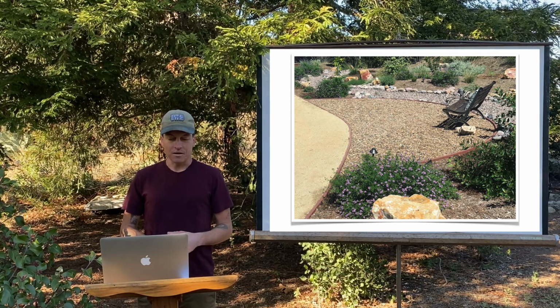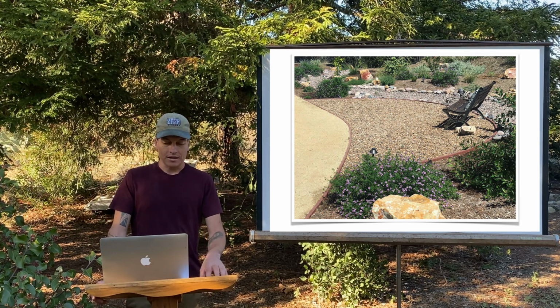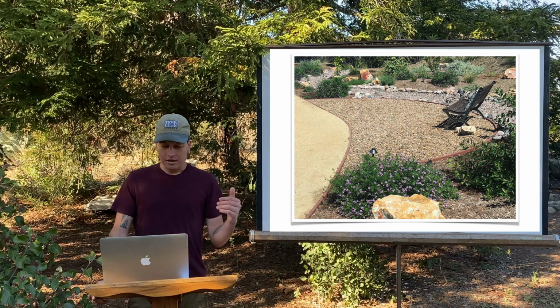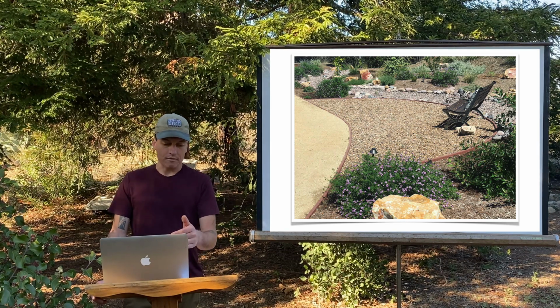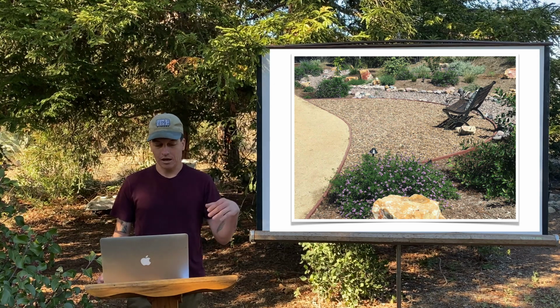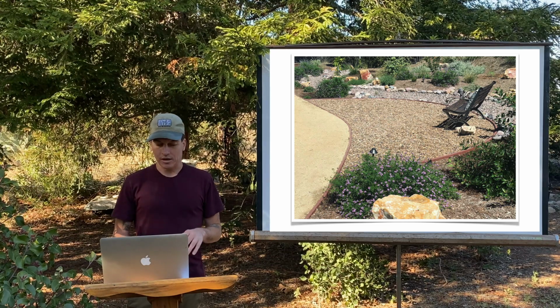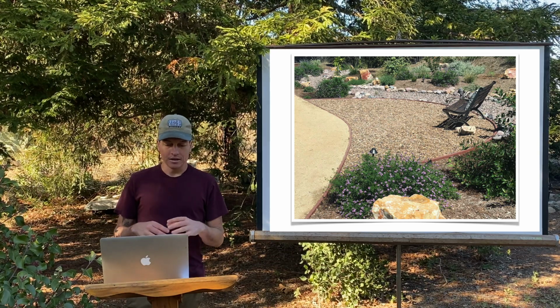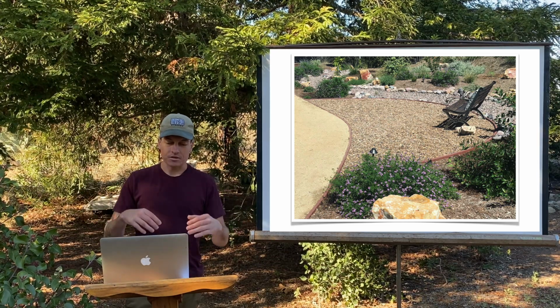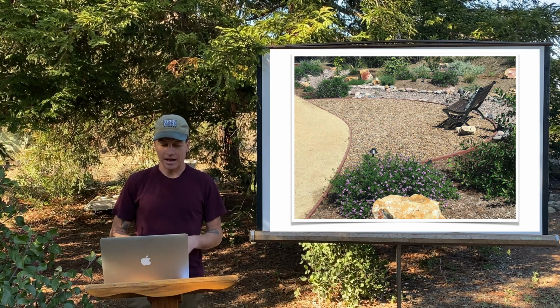Supplemental irrigation is very important for the first year of a landscape, but the idea is over time, this dry riverbed is going to collect any of the water coming off from the roof runoff. We actually have the roof runoff going into drains, into this dry riverbed to utilize everything, not just the rain coming in around it, but to collect as much as we can on site.